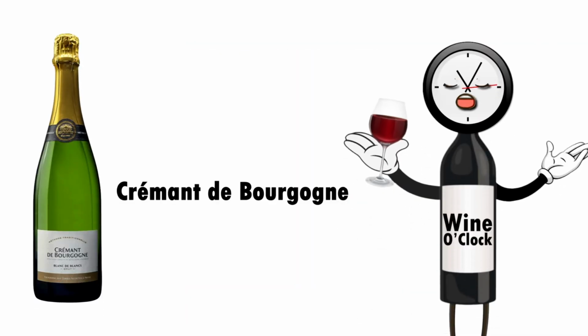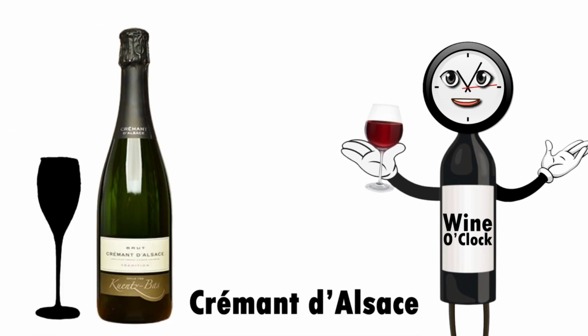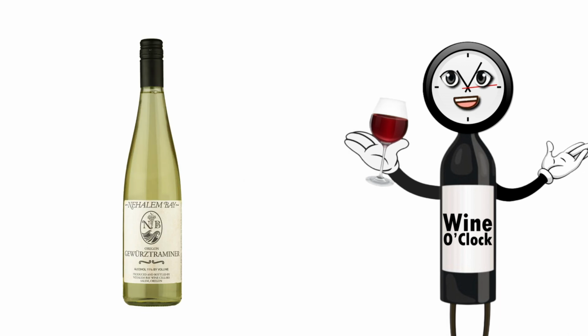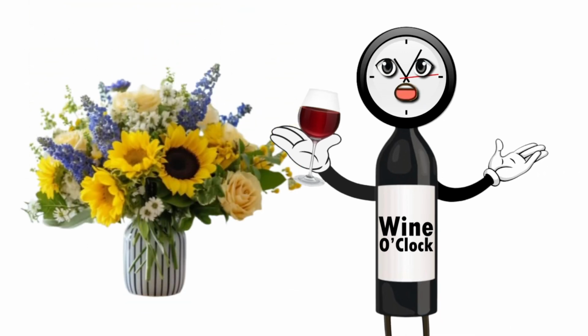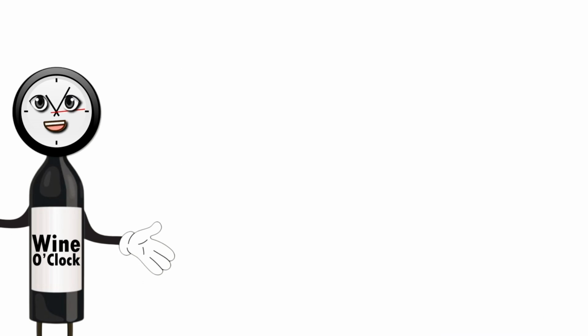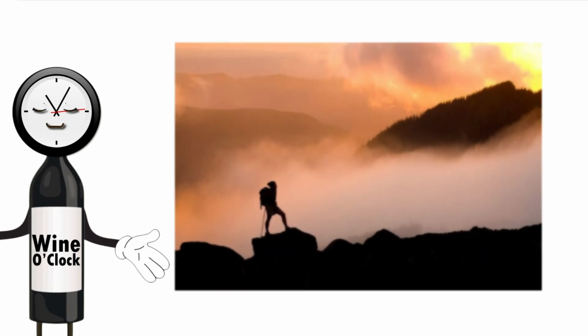It's like France decided, why should Champagne have all the fun? You've got Cremant de Bourgogne rocking Chardonnay and Pinot Noir, or Cremant d'Alsace, which throws in Pinot Blanc, Riesling, and even Gewürztraminer for some unique floral flair. Each region adds its own twist, so drinking Cremant feels like a little road trip through French vineyards, one sip at a time. Flavor? Oh, it's a choose-your-own-adventure kind of deal.